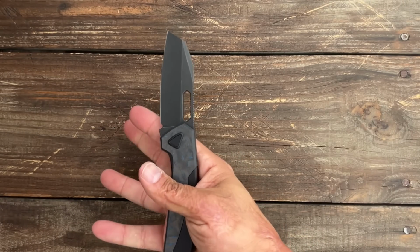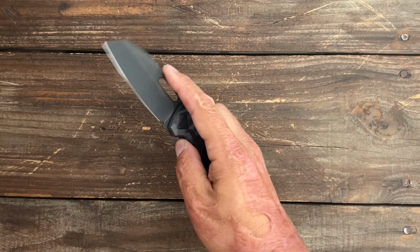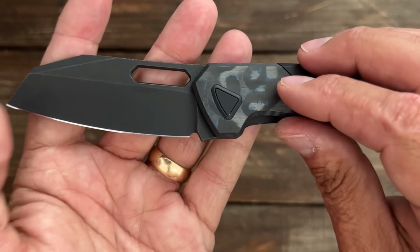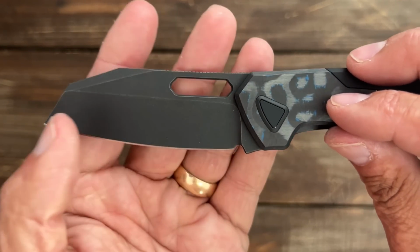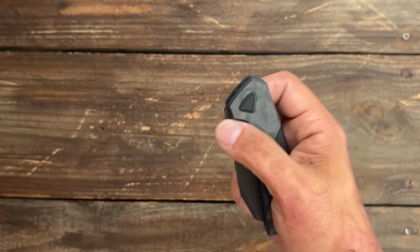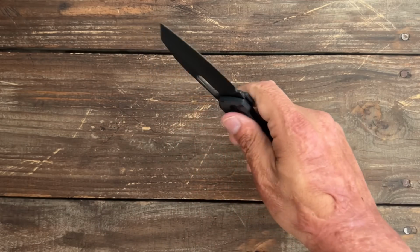Perfect jimping, perfect detent, no matter which way you go with it. And then I wanted to do a different looking blade hole, so I did the arrow on both sides. I thought it looked great, and it performs excellent. You can grab the bottom of that.